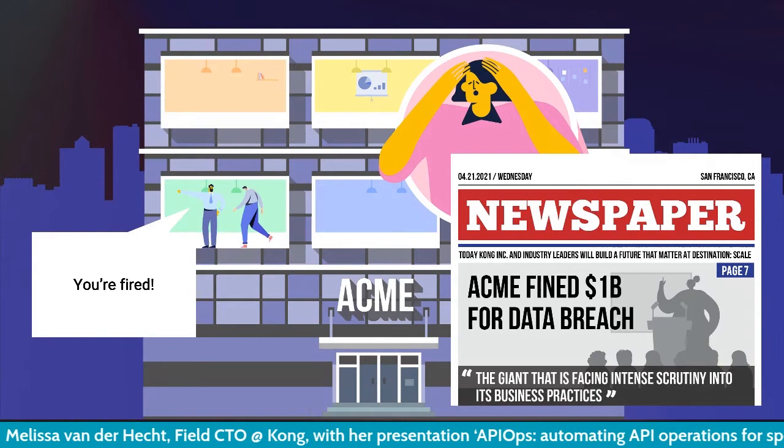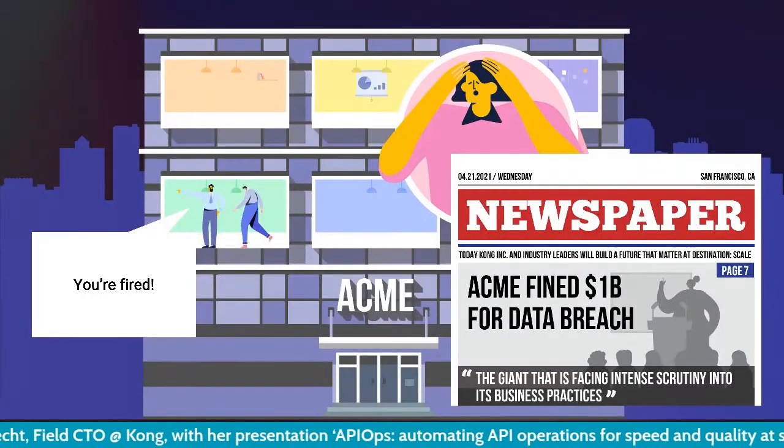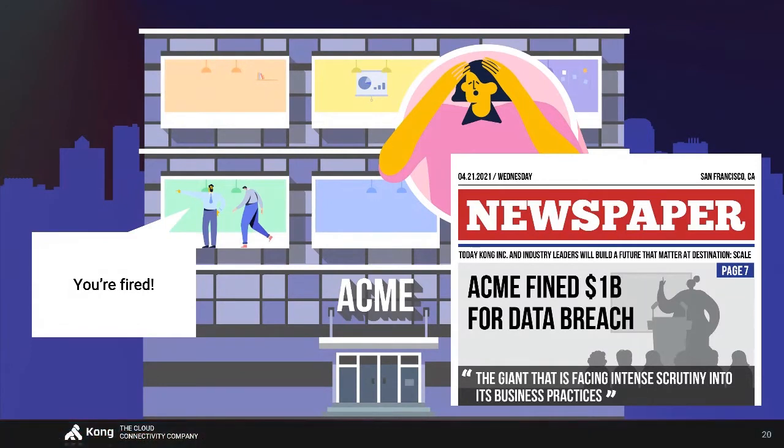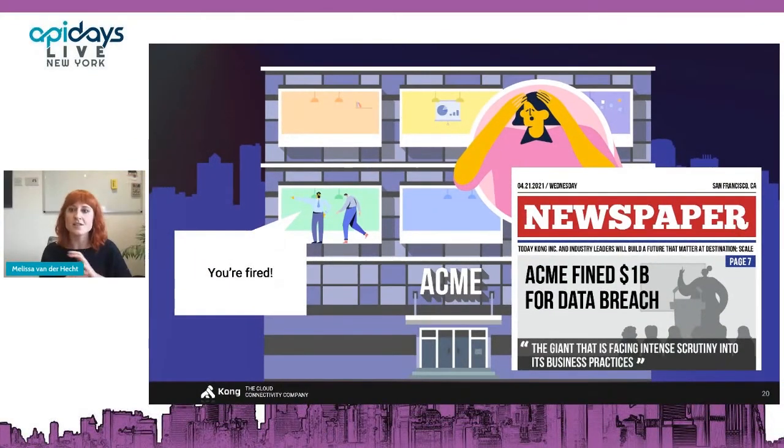Acme started off with all the right intentions here, but they've ended up trading off between speed and quality of their APIs. And this is what I'm hearing time and time again is the biggest pain point in API adoption today. In fact, I've surveyed hundreds of people over the last few months, and consistently 80% of audiences are making this trade-off right now. I'm interested to know, actually, stick it in the chat. Are you having to trade off right now, and are you having to prioritize speed, or are you prioritizing quality?